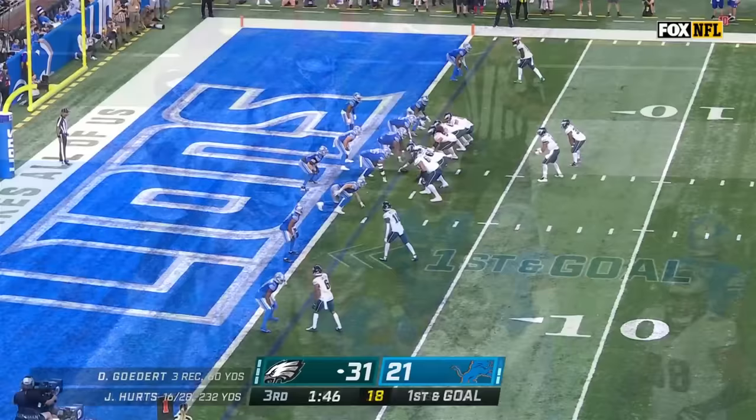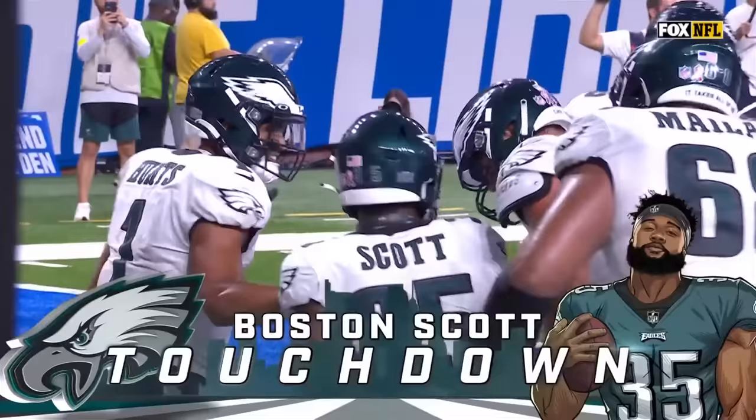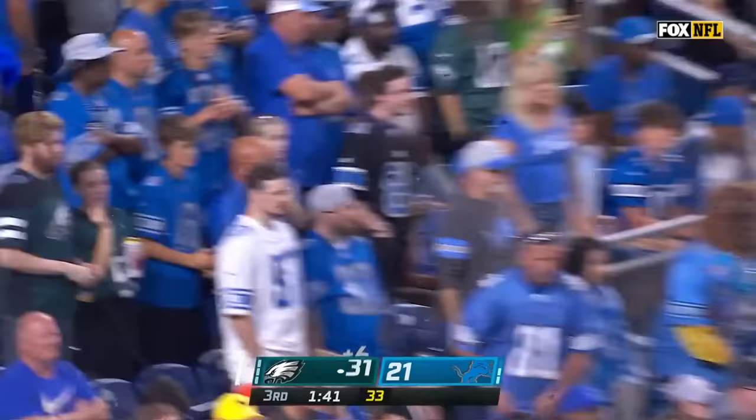He's out on the edge of the running game. And right back to the ground, and Philadelphia does what they've been doing for the last two seasons, pounding it on the ground. It's the fourth different Eagle with a rushing touchdown. This time it's Boston Scott. How do you have those plays counter? Those are the ways to do it.